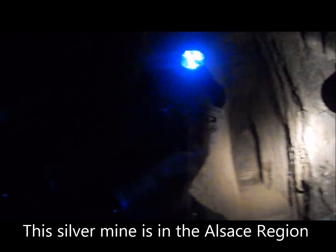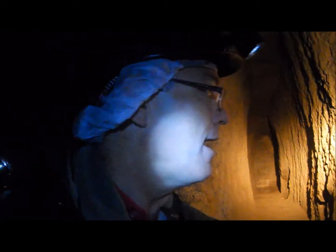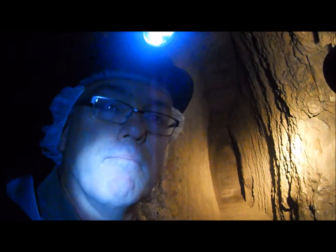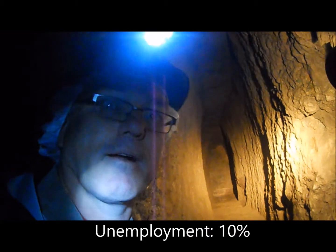I'm in a 15th century mine in the Alsace region of France in the Vosges Mountains. And this was a silver mine. 10% of the silver mined here was given to the ruler of the area. Most of it was turned into coins, the thaler, which eventually, as it got to America, we start calling the dollar.